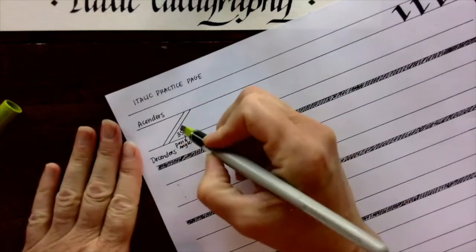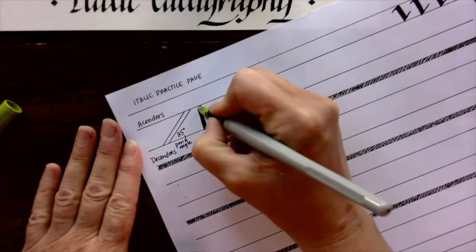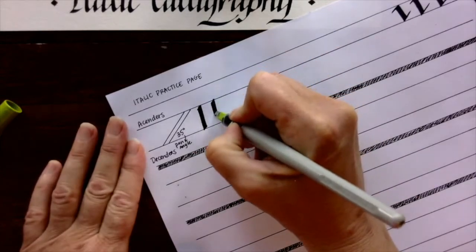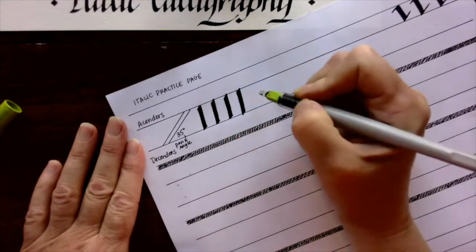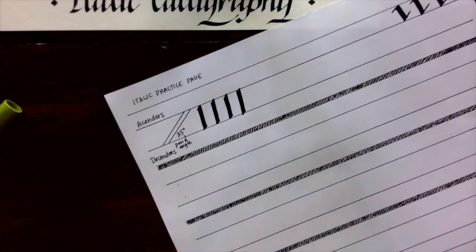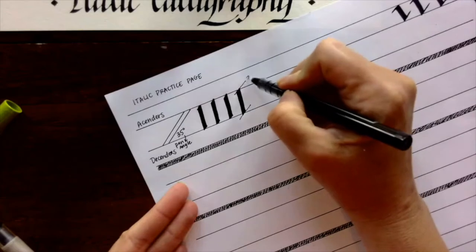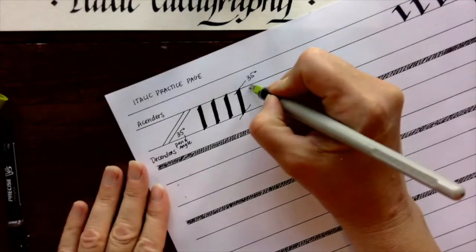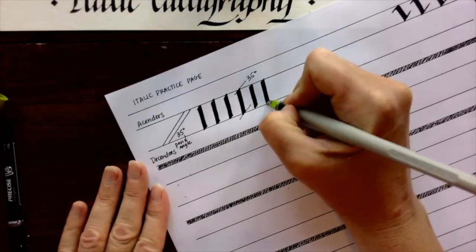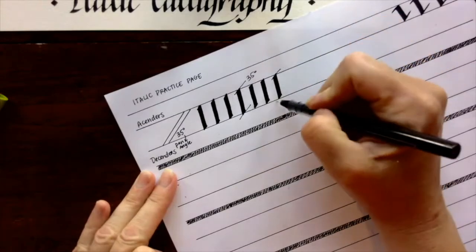Okay, so get yourself set up on the 35-degree angle, and let's try to just do a first few strokes. We're just going to do a stroke down. Just pull your pen straight down, straight down, straight down. This paper bleeds a little bit, but you can see that you should have, if you're keeping it on your angle, your 35-degree angle. So let's just do a few just to get used to the angle.